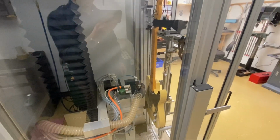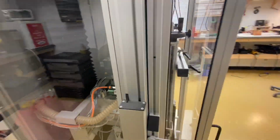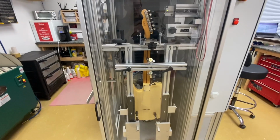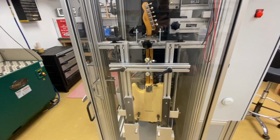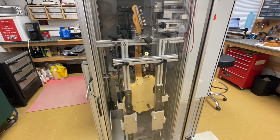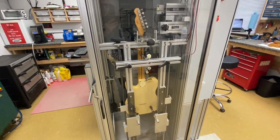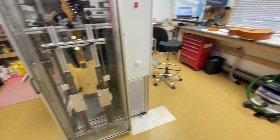With this thing, we've got control over everything. Control over the radius of the fingerboard, the amount of relief under each string, the amount of fall off under each string. You know, if you want something with a double compound radius, compound fret height, you name it, we can machine it with this device.